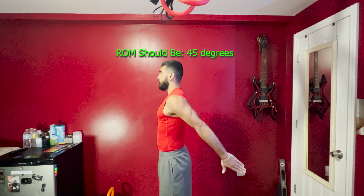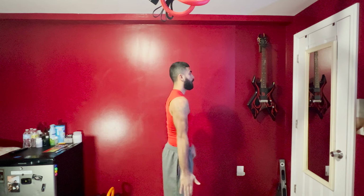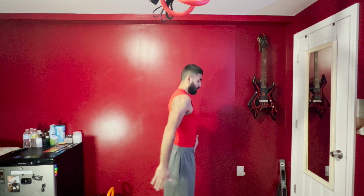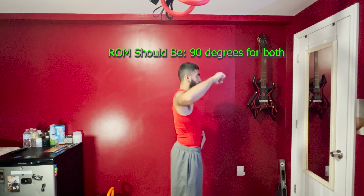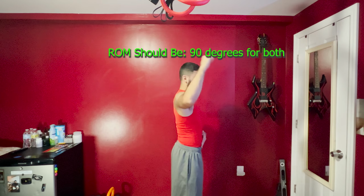Now we're gonna go in extension. That's looking good. That's about 45, maybe a tiny bit more. On the right, almost the same. That is where it should be. So that looks good. Now we got external rotation. I go past 90, right? You can see it right there. 90 would be in line with my ear.